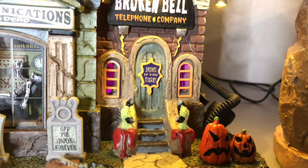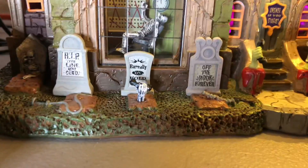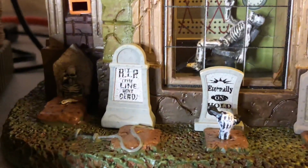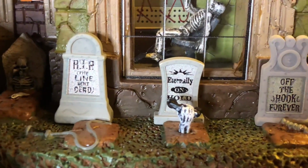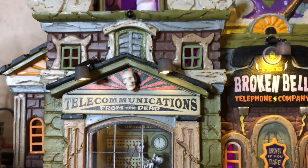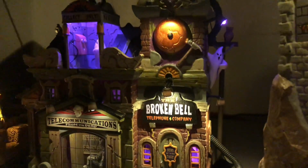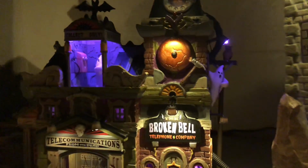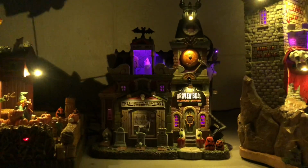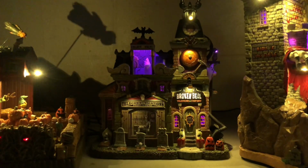It's kind of funny in this day and age because that's a job that no longer exists. I also like the tombstones in front with the phone puns, really cool there. And I think the coloring on this one is great as well. The orange, green, and purple goes really nicely together, especially accentuated by the purple lighting on this one. I think it's really cool. I really love the Lemax pieces with the purple lighting, and I wish we saw more of it because I feel like that's the nicest color lighting they do. Overall, I think the Broken Bell is a great dynamically lit piece and an extremely unique one as well.